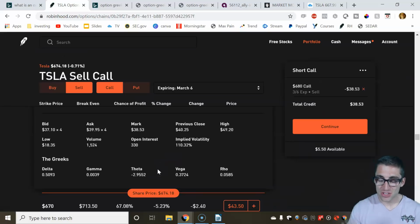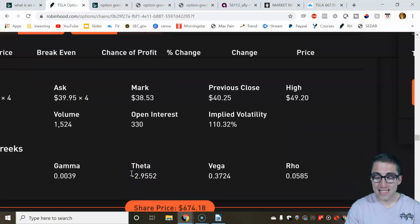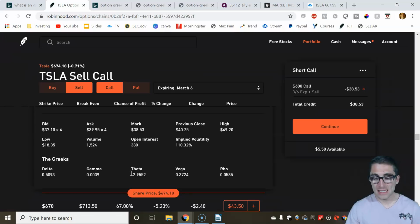Passive income is shorting options because you're getting theta every single day, regardless of where the stock moves. Because here's the thing, even if this moves up, let's say it moves up $5, we're still going to make this $290 that day, just because the option's decaying. So selling options is passive income, it's no doubt.